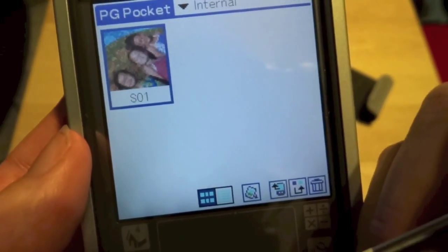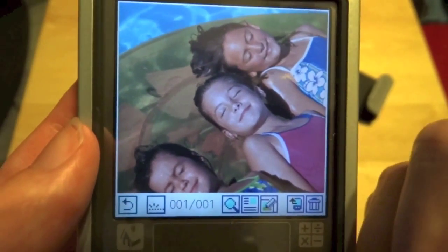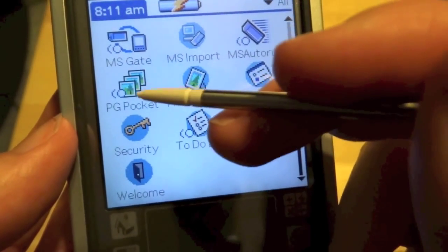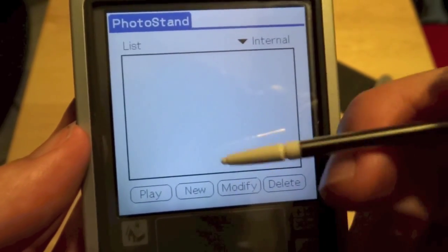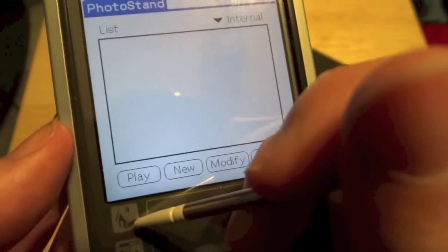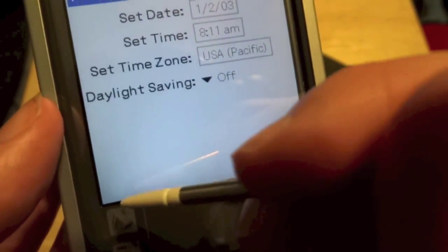Photo. Yeah, it comes with one stock photo of a bunch of girls laying on something which looks to be in a pool. This is sort of, I think, just to show off the resolution of the screen. But yeah, that does show you can hold photos on here. Photo stand, because like those, or maybe not. I'm not really sure what's happening here. No registered data exists. I guess we'll never know what happens there. Preferences. Preferences.